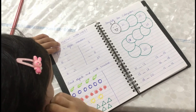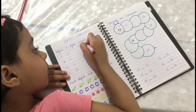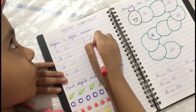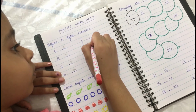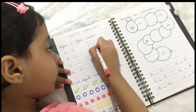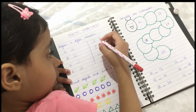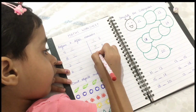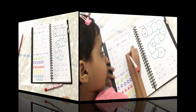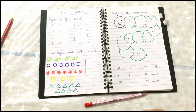In the next column we have before numbers. So what will come before 3? Okay, so before and after numbers are done. Now the next is count objects and write number.